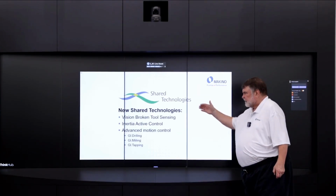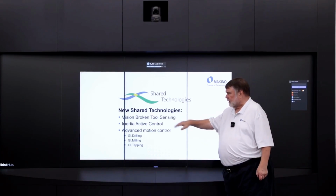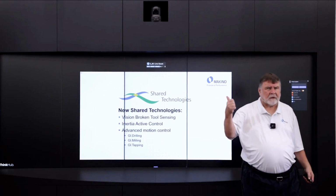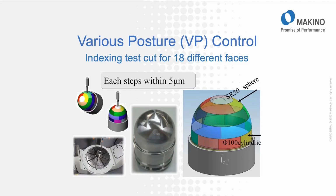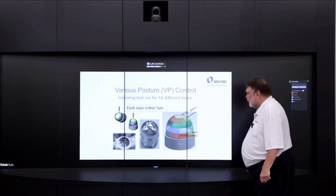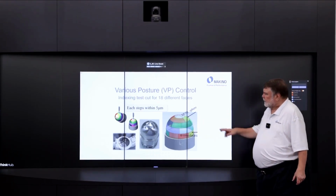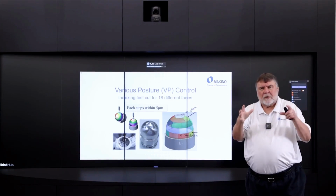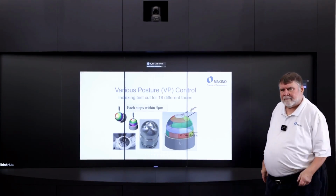We've also incorporated some of our shared technology, the Vision Broken Tool System, which we'll talk about in a minute, inertial active compensation, and advanced motion control, things like GI drilling, GI milling, GI tapping. So here's another VP control. Basically, we build the machine, we go in and we calibrate XYZ tilt rotary. But then we go in with VP control and we literally map that work zone, XYZ tilt rotary, so that here's a part, we're basically 100 millimeter diameter cylinder that we cut up into 18 different faces, and we machine each one of those faces individually. And you'll notice as a composite, each step's within 5 micron.